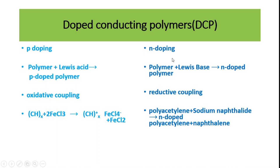Now let's see what is N-doping. In N-doping, some electrons are introduced into the polymer by reduction with Lewis bases like sodium naphthalide, and this will lead to the formation of an anion. Here the Lewis base. What is a Lewis base? It is an electron donor. So this Lewis base will give electrons to the polymer, and now the polymer is having excess electrons, and that has resulted in the reduction of the polymer.